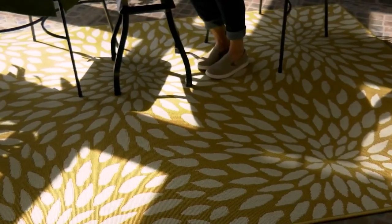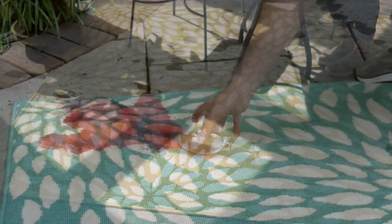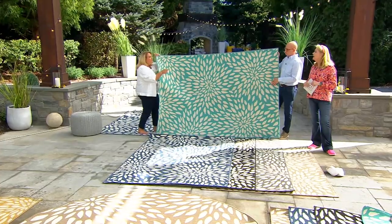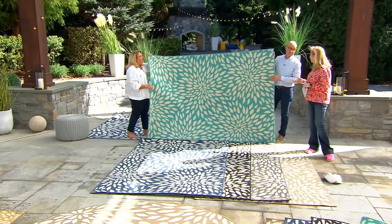There you can see how beautiful the round is. I mean, with a round, Roxanne, you could put a table with four chairs easily. Absolutely. The runner, put it in front of your barbecue, your laundry area, your kitchen sink, in the powder room. Pat, I even have one in my mud room, my front door. Yeah, mud room.